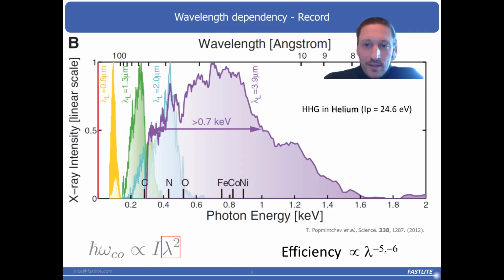Of course, it's not perfect. If you use longer wavelengths to drive your harmonic generation process, your recombination probability, if you look at this quantum mechanically, is quite low. You spread the part of the wave function that is in the continuum a lot, and to come back and have constructive interference with the part of the wave function that stays in the core ion, you decrease the efficiency quite a lot, and this scales with lambda^-5, -6. That means if you want a source using 3-4 micron photons, you need a high rep rate in order to give enough flux to do experiments with this source.